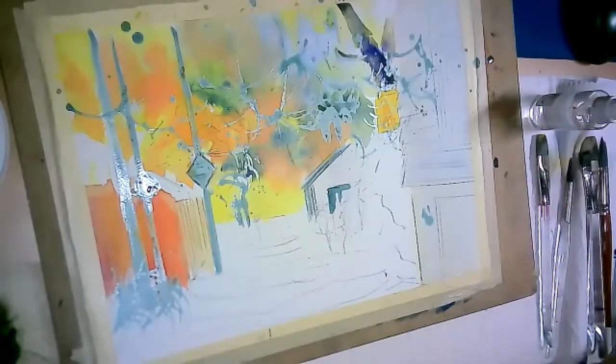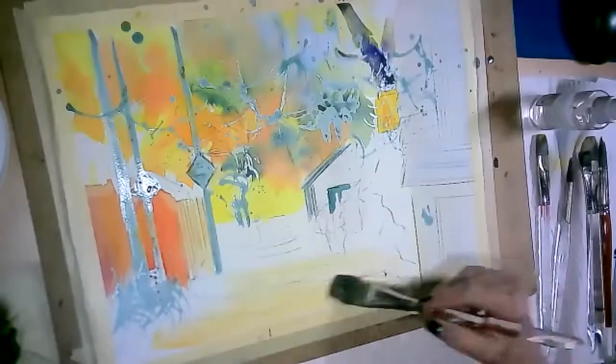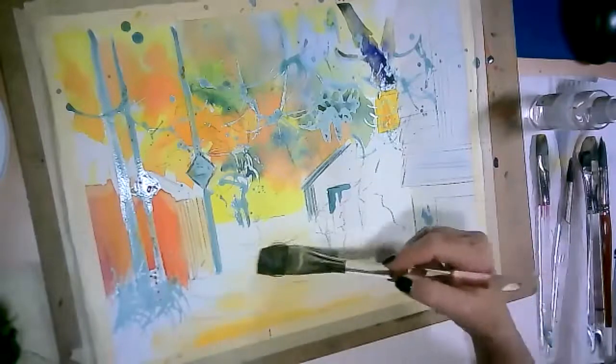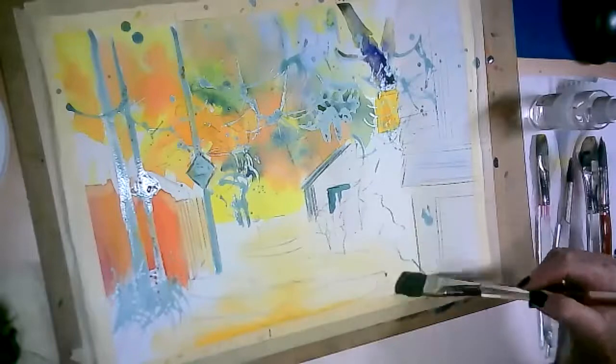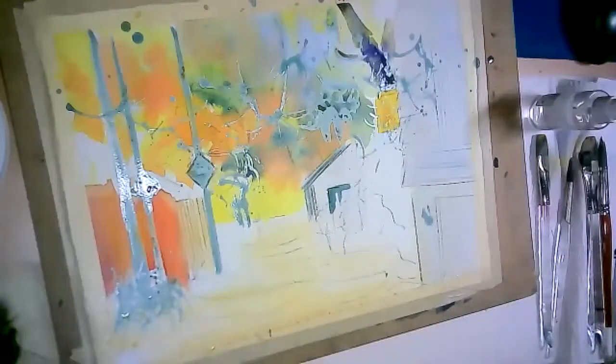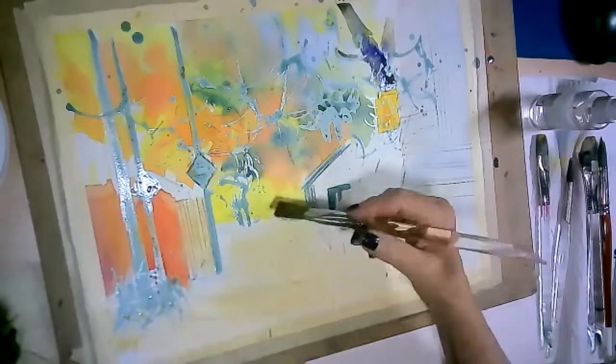Now you can use new gamboge as well. And I'm just going to start scrubbing this right in. I'm going to get some nice concrete here. This around. This is still quite wet, you know. I want to get this dry enough to get the darks in.